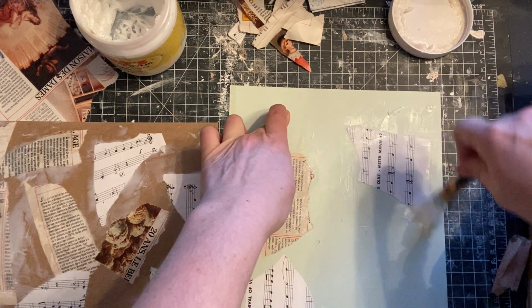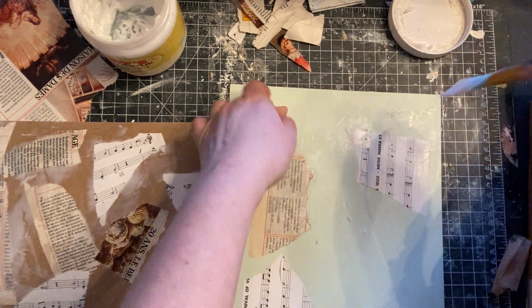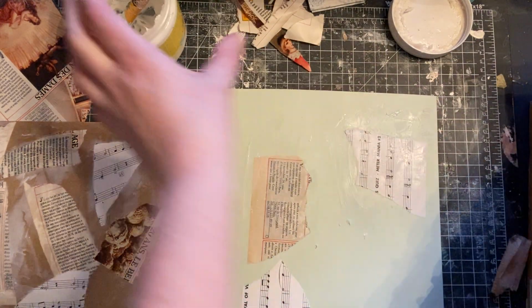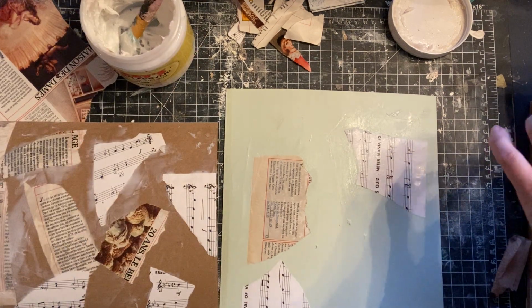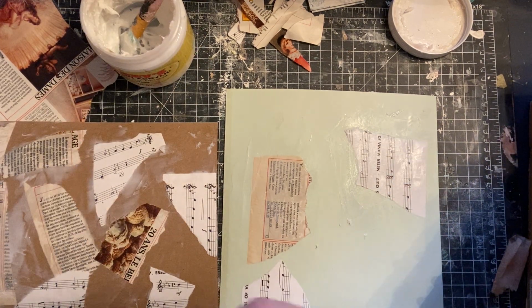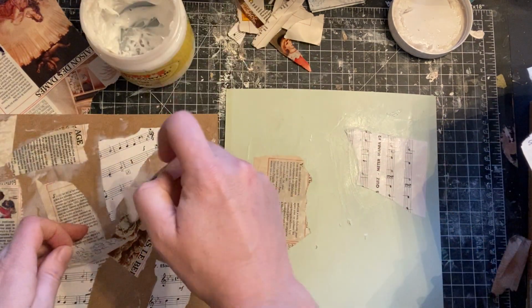The gel, so Mod Podge is fine too. I just don't have any. It's actually cheaper, I think. Maybe, I don't know. I get this, Jerry's Studio Acrylic, and I actually love it. I use it for most of my collaging because I do find it works well.